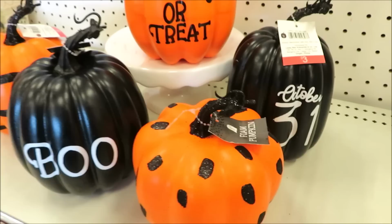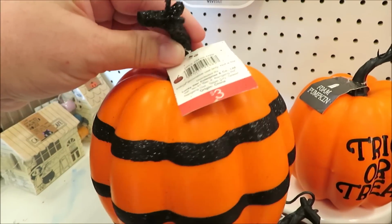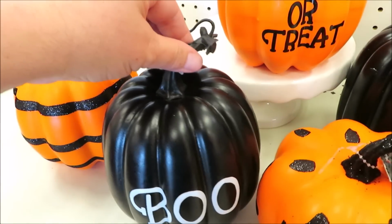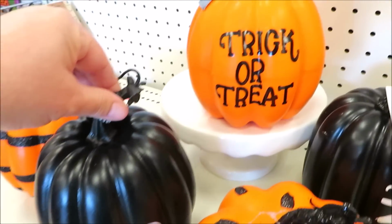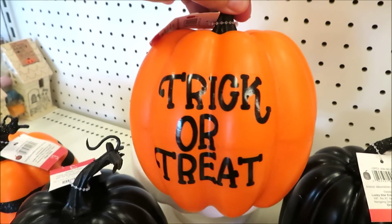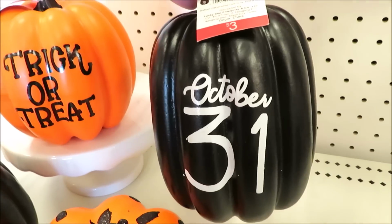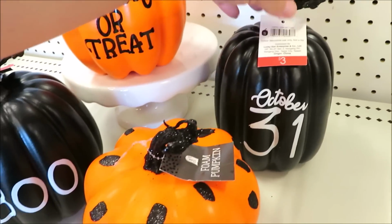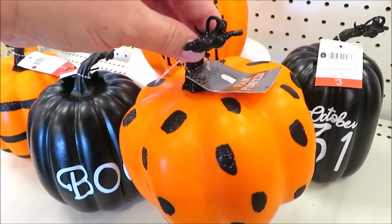These are the ones I found here today, and it was a lot of orange and black. This striped one where you see black, it is black glitter, a little bit of fallout. They also have it in black with Boo on it, orange with Trick or Treat, and that is not glitter. They also have it with October 31st on a black pumpkin. It is one of the taller sizes, and the little spotted version.